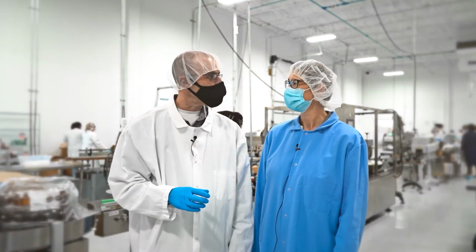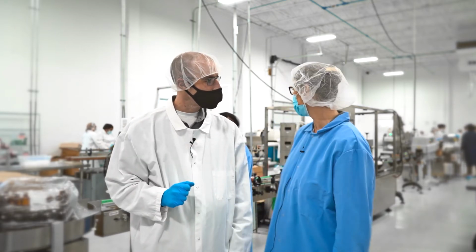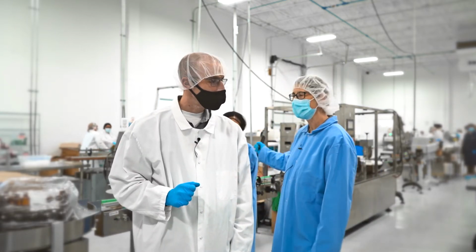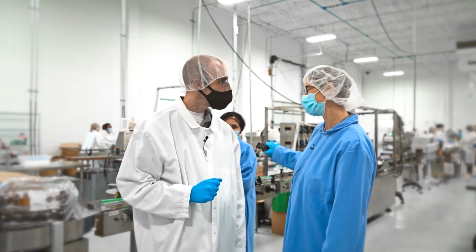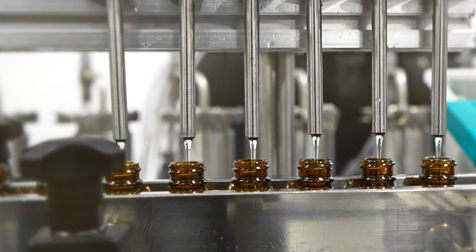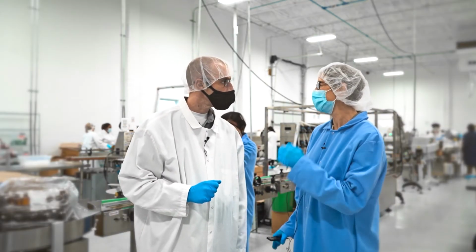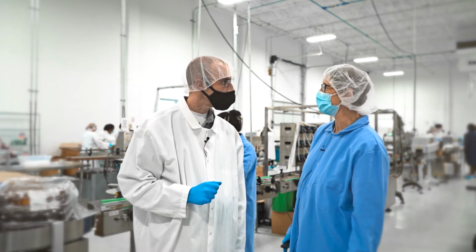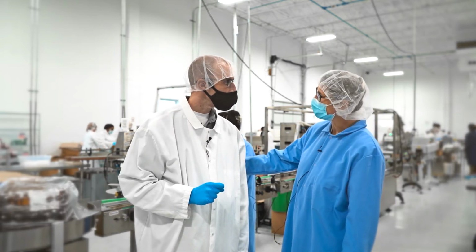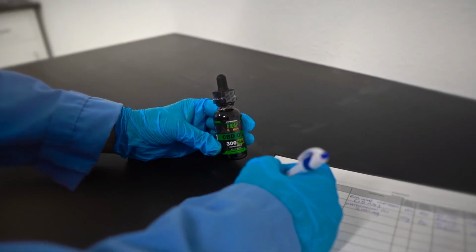So how do we make sure that this batch of oil makes it into the right bottles? Good question. So we have our QC team that's always identifiable on our floor, and they will compare the bottles, the labels that are being adhered, to make sure that that batch matches the product that's going in the bottle. We then take that finished product and we'll take it to the QC lab to check in process to make sure that the potency matches the label.